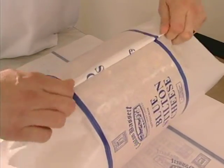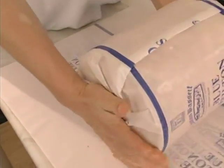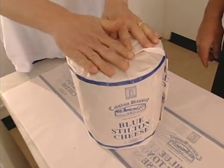Now, what special customer is going to get this fine specimen of Stilton? This one's going off to Scotland. Scotland? Yeah. They make great cheeses themselves. They make a lot of good cheese, a lot of good cheddar. Cheese called Dunlop, they're famous for. But they don't make Stilton. They don't make Stilton, but they like to eat it.